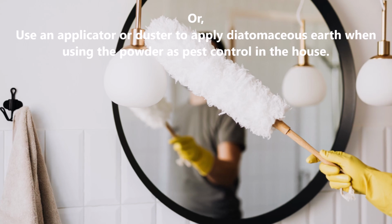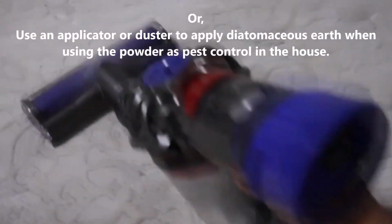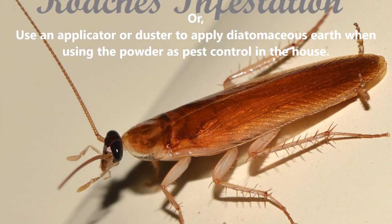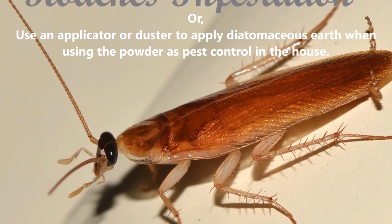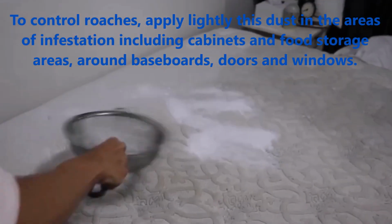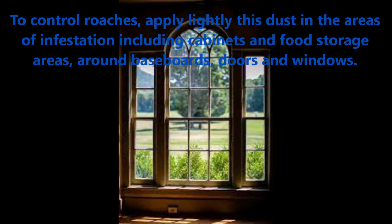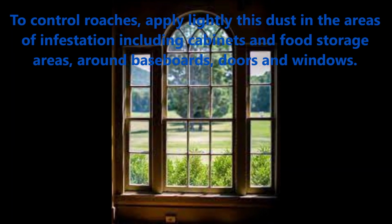Use an applicator or duster to apply diatomaceous earth when using the powder as a pest control in your house. To control roaches, apply this dust lightly in the areas of infestation, including cabinets and food storage areas, around baseboards, doors, and windows.